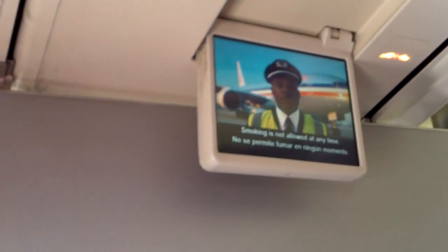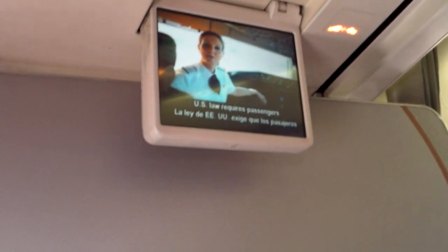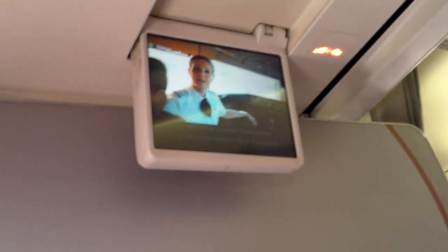We recommend you keep your seatbelt fastened at all times, as turbulence can occur unexpectedly. As we prepare for takeoff, please be sure your seat back and tray table are up, and carry-on baggage is under a seat. Smoking is not allowed at any time. Tampering with, disabling, or destroying smoke detectors in the lavatories may result in a fine. U.S. law requires passengers to comply with all signs and crew member instructions about seatbelts and smoking.